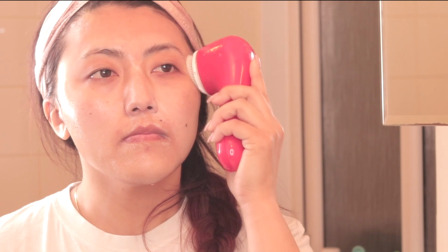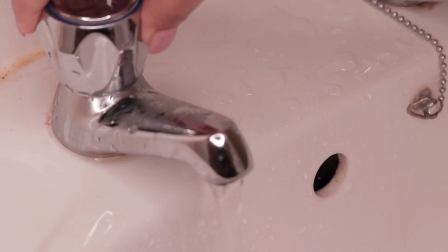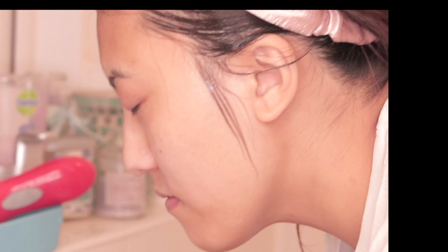It's going to vibrate and then it's going to buzz every 20 seconds, telling you to change your placement. So 20 seconds on your chin and nose, 20 seconds on your forehead, and 10 seconds on each cheek. And then after that you're done, you will see all the dirt locked up in it. So you're just gonna go ahead and wash it off, and then you are done. Now that I'm done cleansing, I like to go into my toner next.